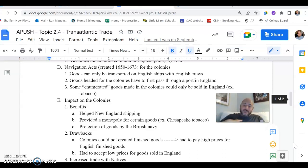They're going to sell it back to me, and they're going to charge me a higher price for it. So many of these colonists were pretty ticked off, because they know that they could functionally, on their own, make their own products, sell them in their own colonies, and do it at a cheaper price and maximize a profit. But these rules coming down from England, these Navigation Acts, are going to put a chokehold on that.